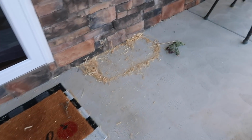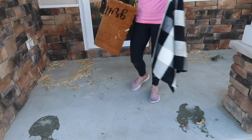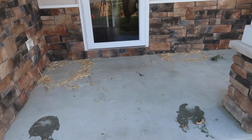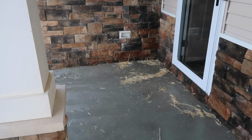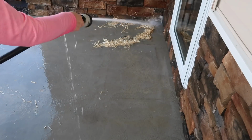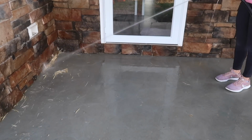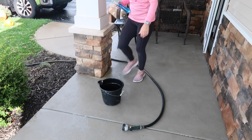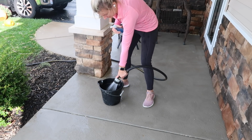So at this point, I wanted to hose off the front porch because there was a lot of hay on there. And it's kind of a losing battle with the hay. I'm just going to have to deal with it until fall is over and I can take the hay bales away. But it had gotten really bad and hay was getting tracked into the house. So I was just going to remove everything, hose off the front porch, and then also clean the windows one more time before the winter hits. And with cleaning the windows, I was just going to use Dawn dish soap and water in a bucket.